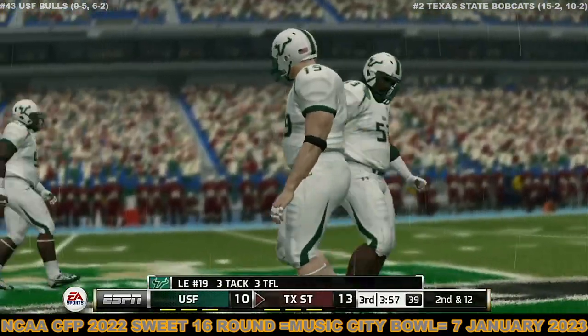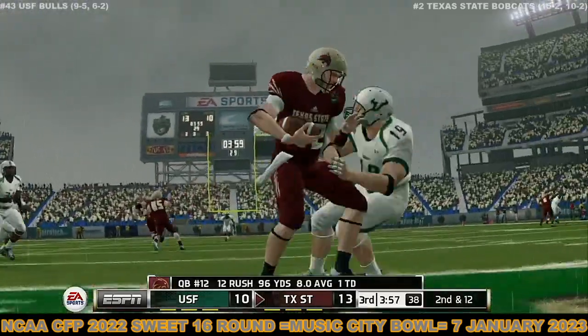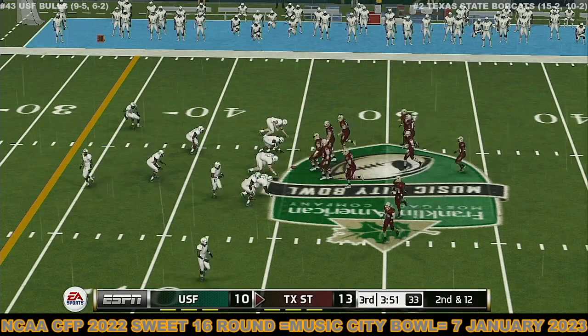We'll give the defense all the credit here. They had that one snuffed out from the start. It could have been an even bigger loss. It's second down, 12 to go. Ball on the 45.